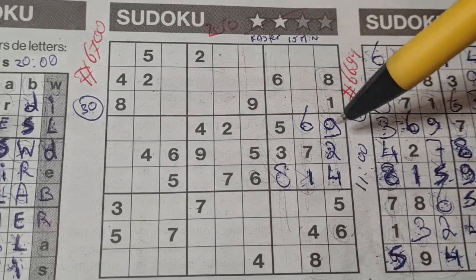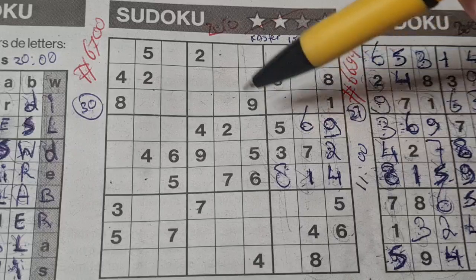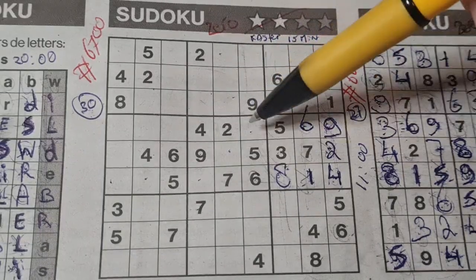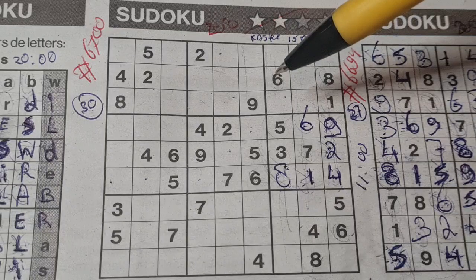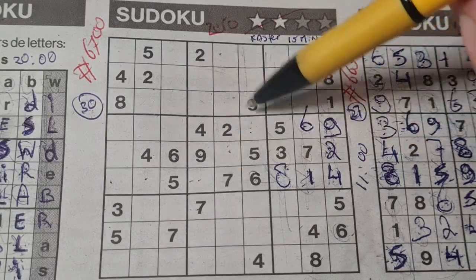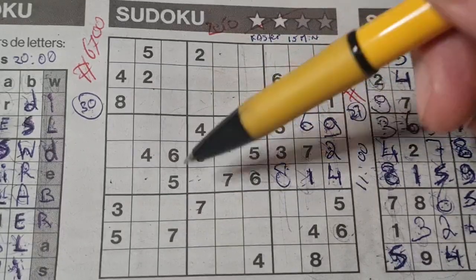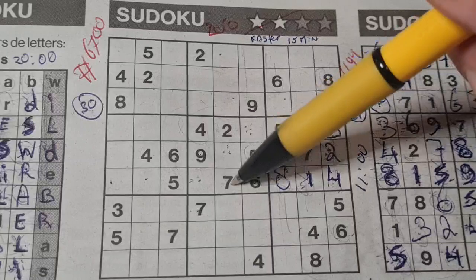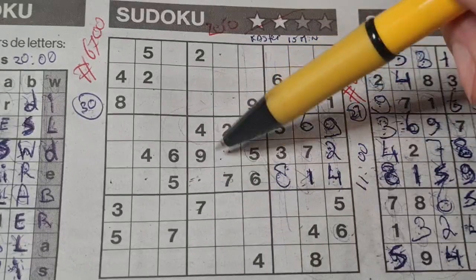Then. Let me see. 1, 2, 3, and 8. 3 missing numbers in this big square. Those missing numbers are the 1 is missing, the 2, the 3 is missing, the 4, the 5, the 6, the 7, and the 8 is missing.